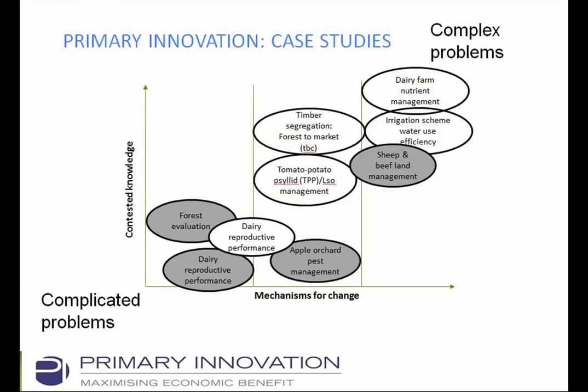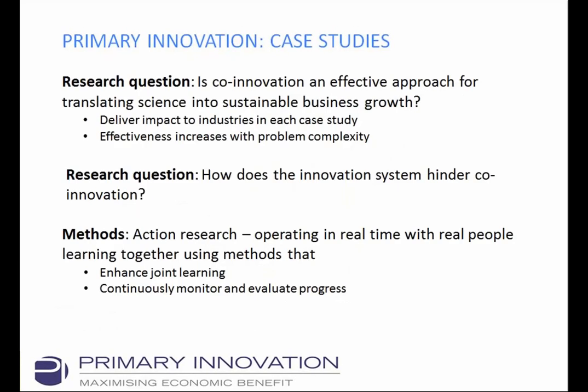So where we're sitting in is one of the primary innovation case studies. I guess it is seen as heading towards being a complex problem because the knowledge is contested, and it's also relying on getting together, spanning two groups within the value chain, to really create change here. So we've put our head on the block.